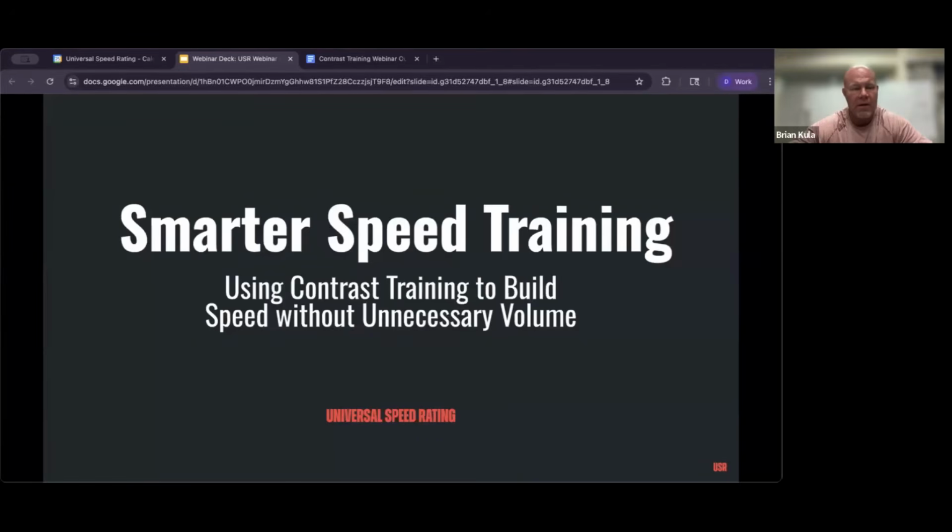Sure. I mean, contrast training to me, I've probably been dabbling in it since the late 90s. It's something now that there's terms to it. We've got fancy equipment and all the things that we can put in and around it. And I've redefined how I'm using it. Devices like the 1080 obviously make it really easy to implement now. But basically, we're just adding resistance to different movements to enhance neuromuscular performance and improve speed.